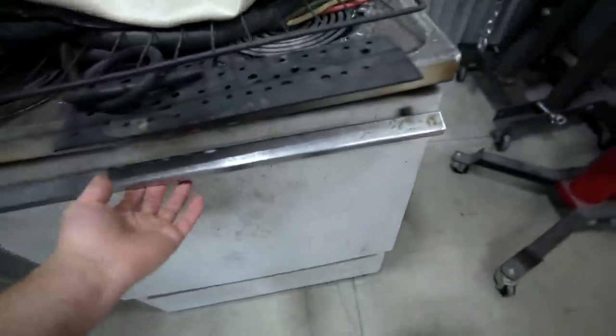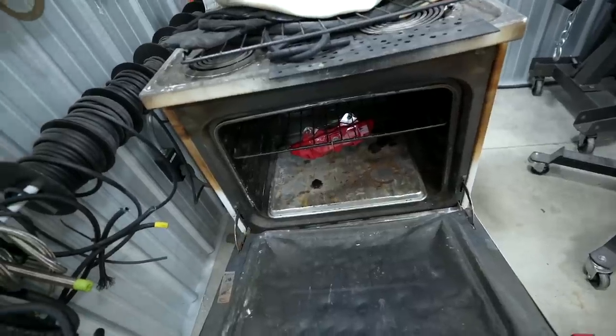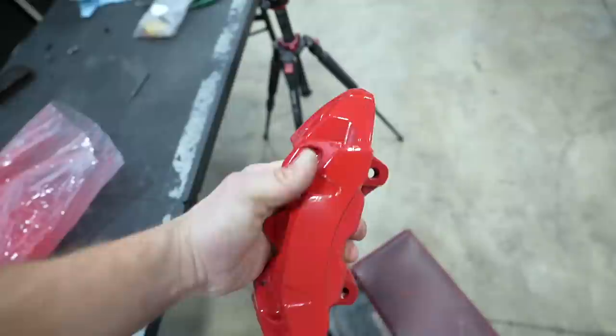All right, let's see how close this color is. This is very red. Ooh, that's spot on. Very Red from Prismatic Powders. And they said it's the closest possible color that anyone makes to the factory Brembo color. And it does look spot on.